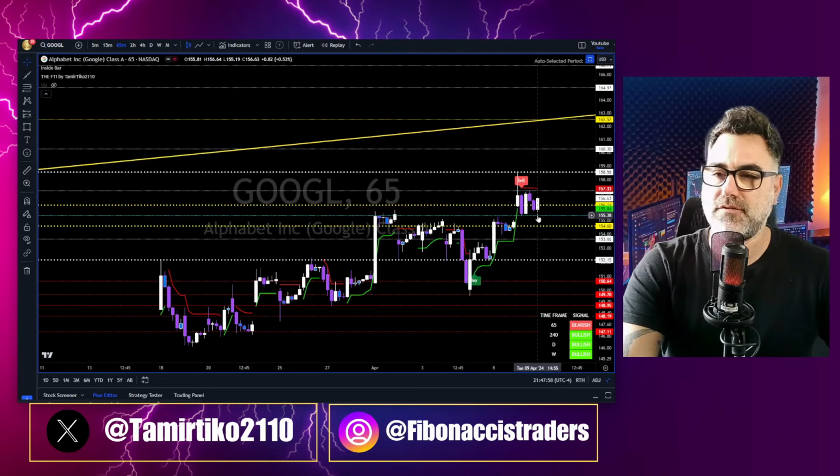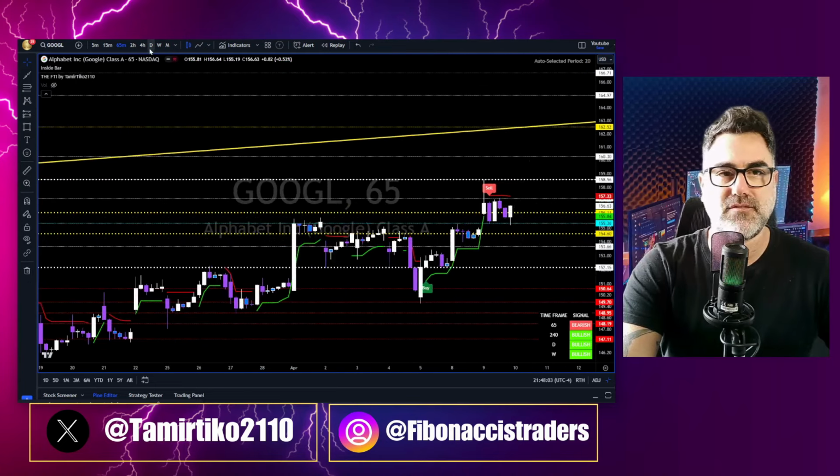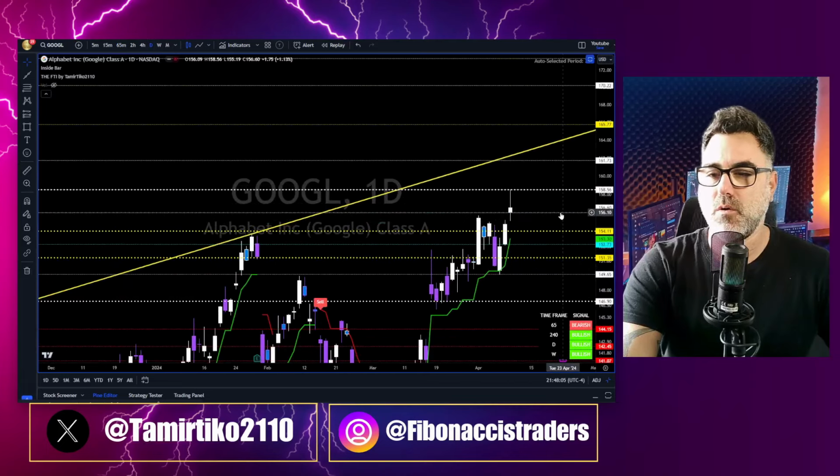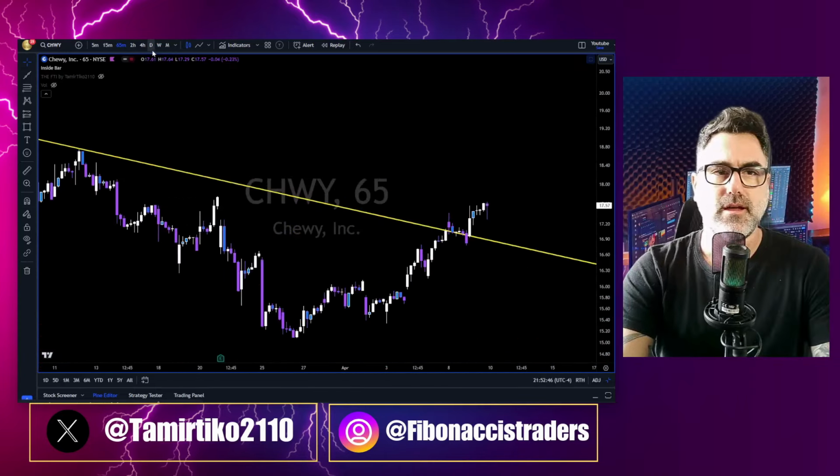touched the 50% retracement, and managed to close above the 65 minutes yellow zone. 156 now is the support. On the daily it looks like it did close the gap.